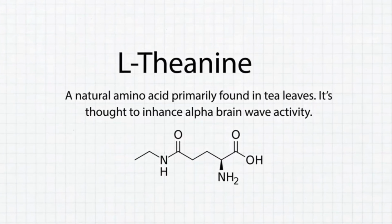L-theanine is a natural amino acid normally found in tea leaves. And for the purpose of the studies, this has been combined with caffeine, which it is in this drink. It apparently aids with attention and improves your speed and performance in attention switching tasks, making it less likely that you're going to be distracted. So whilst caffeine can sort of make you a bit jittery and help you jump between things, the L-theanine relaxes you a bit so you stay focused on one thing.